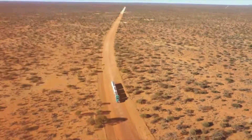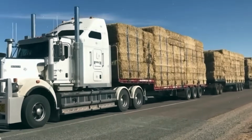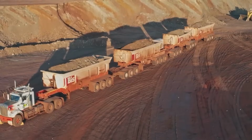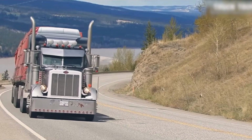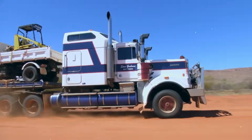To understand this monster, you need to understand the land that created it. The Outback doesn't forgive weakness. Temperatures hit 120 degrees Fahrenheit, towns are hundreds of miles apart, and the nearest mechanic might be a day away, yet people still had to move fuel, ore, cattle, and machinery across it. The answer wasn't more trucks, it was bigger trucks. Connect trailers one after another until a single driver could haul the weight of a train.